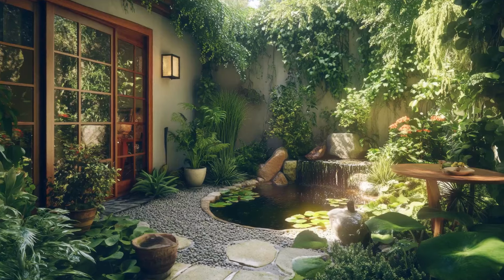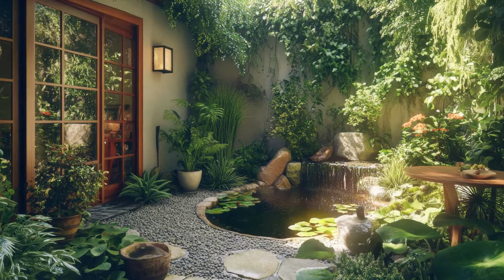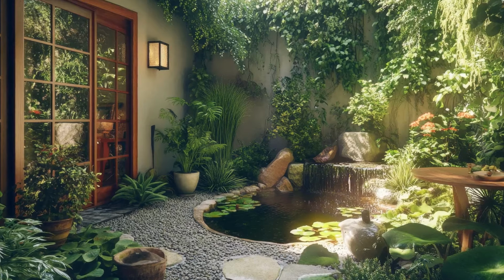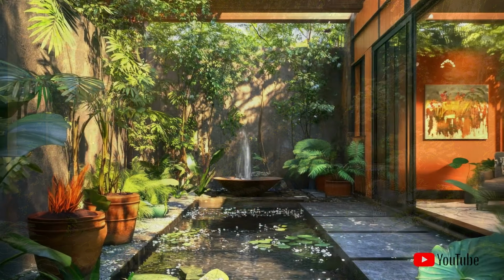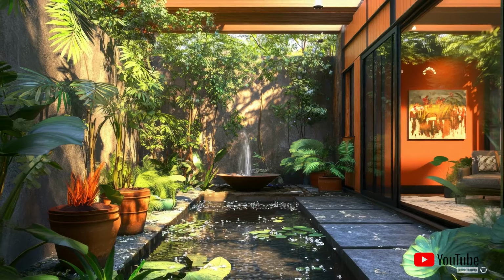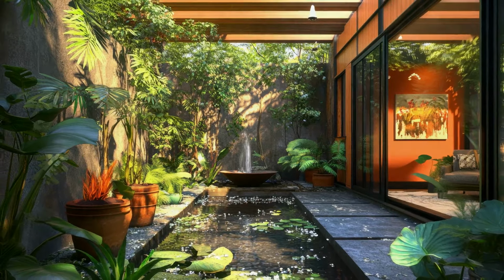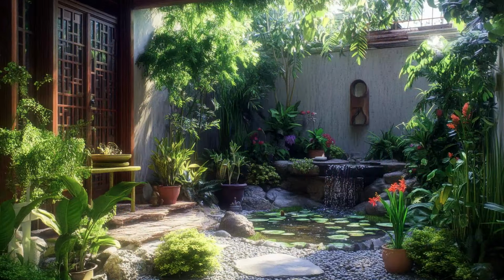The Hidden Garden, a sanctuary of serenity. The hidden garden is the true heart of this tiny home. Tucked away in the back, this secret garden is a quiet retreat where residents can escape from the outside world. It's designed with lush greenery, potted plants, and a small water feature that adds a soothing ambience to the space.